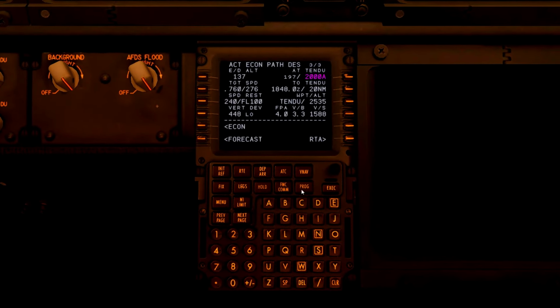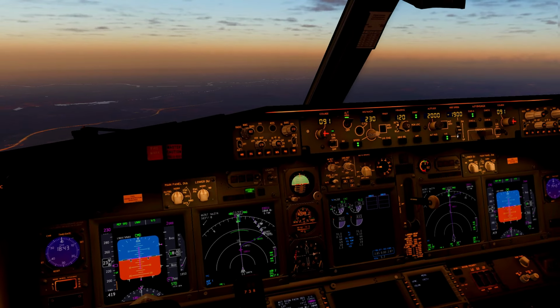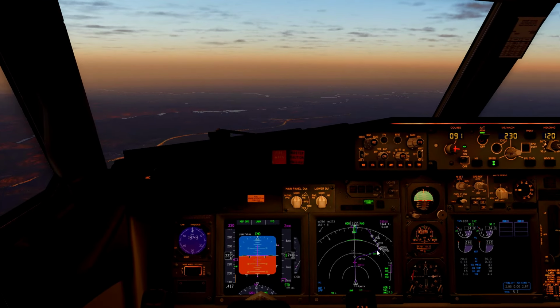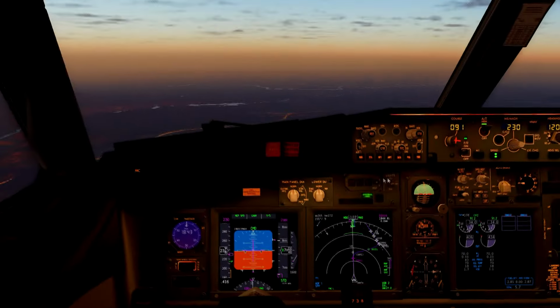And on for the vertical bearing now for Tendu. Check the vertical bearing now, 4 to 3. So we only need about 1,500 feet per minute. So we'll run the vertical bearing down to our approach, which is going to be for 2,000, as the FMC has calculated out, 2000 at 197.